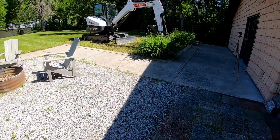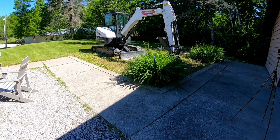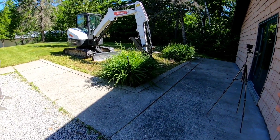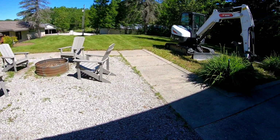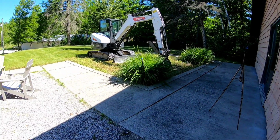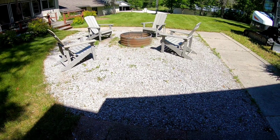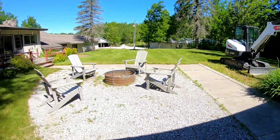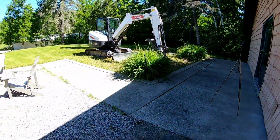This, where the mini is parked, this is where our garden used to be, and we built those planter boxes that have been in earlier videos, so we don't need this garden anymore. And what a great place to have a fire pit and some chairs. So we're gonna pull all the weeds out of here and put in a little bit of crushed limestone, and then we'll pull this limestone out. We'll put grass here eventually, and it'll be a nice little meeting spot between the lodge and the guest cottage. Let's get to work.